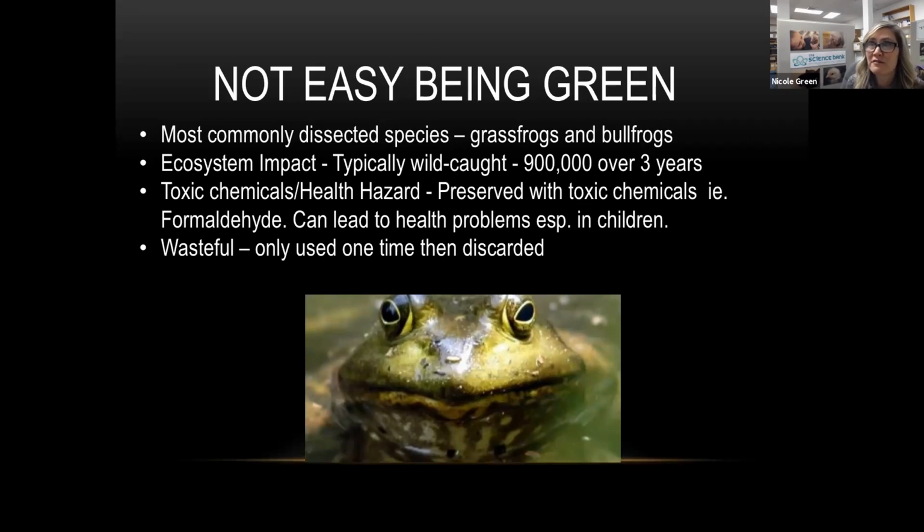Also, with any kind of animal specimen, they're preserved with harmful chemicals like formaldehyde and formalin, which can obviously be harmful to our environment. When they're discarded, these chemicals can leach into our soil, into our water. It can affect wildlife and obviously humans. When students are exposed to dissections of any kind of animal that is preserved with chemicals, they can have health effects, especially younger children.